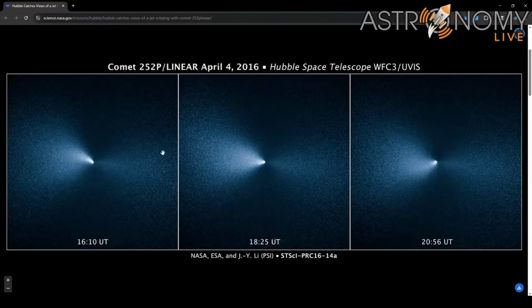So you can see a jet rotating on Comet 252P/LINEAR here. So you can get a sense of rotation that way. Of course, this is, again, the extreme example of Hubble. We don't all have a Hubble telescope to be able to use, but even with an amateur telescope, you can do a rotational gradient and get this detection of any asymmetry of dust production and outgassing.